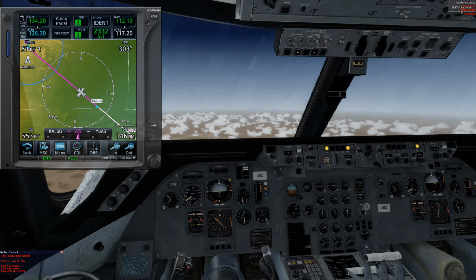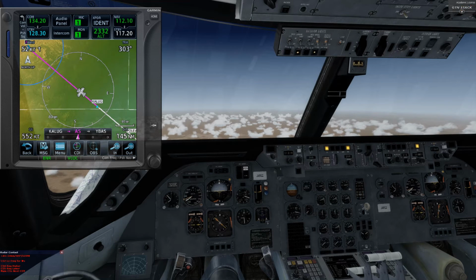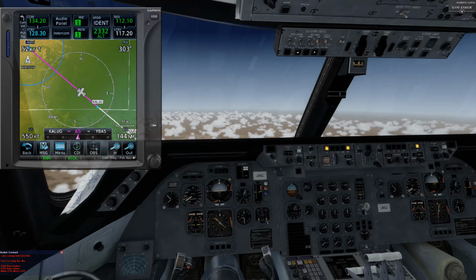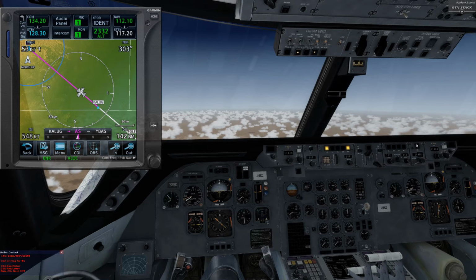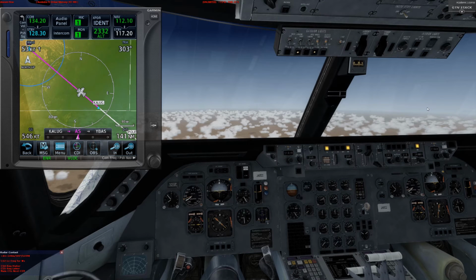Melbourne Control, All Nippon 231 Heavy is with you, leaving flight level 350. All Nippon 231 Heavy, Melbourne Control. Roger, descend flight level 280. Set flight level 280. Descend flight level 280, All Nippon 231 Heavy. Selecting flight level 280. 788, descending to flight level 130. 130, altitude select. Descent flow. Roger, descend.